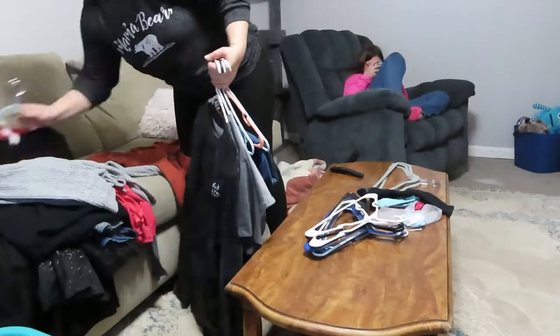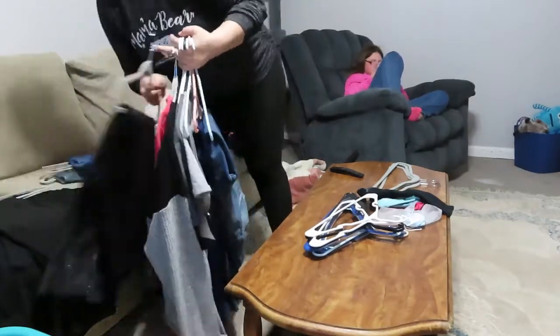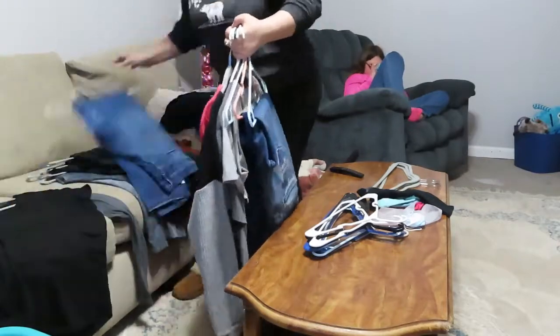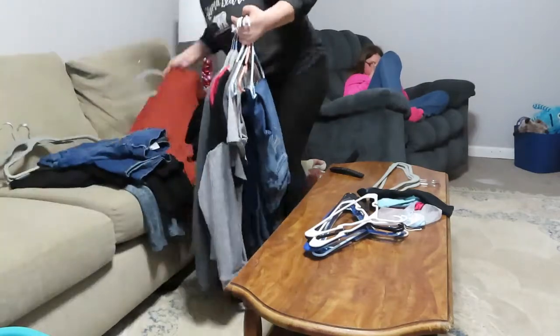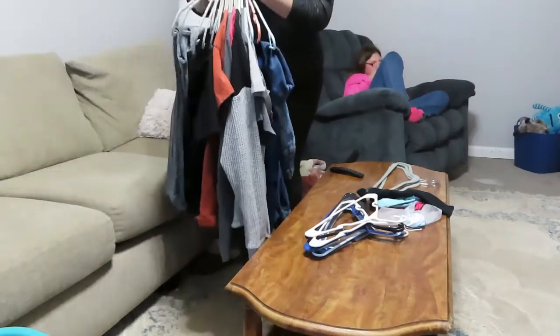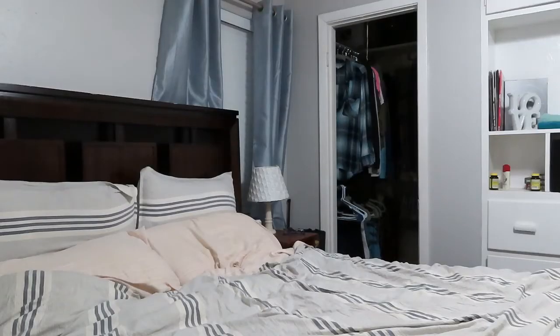And right here, I organize my clothes as I am pulling them off the couch. I will put my leggings with the leggings and long sleeves with long sleeves and my jeans with the jeans before I even make it to the bedroom to put this stuff away. It just makes it easier for me. I can just grab that section and just put it up in my closet. I do my husband's the same way.